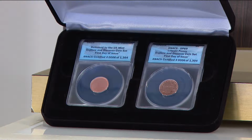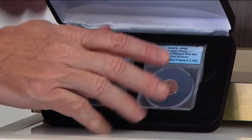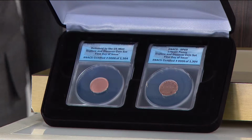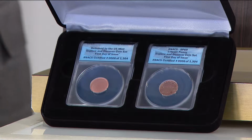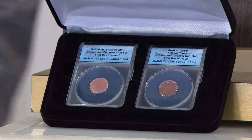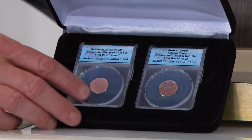Remember, 1,304, given the fact that there are no SP70s, by the way. I was going to ask you that earlier. There are no SP70s. As a matter of fact, most of them are under that. I think we graded a better part of 3,000 sets to be able to get 1,300 69s, which is 8% of the entire mintage. Right. Okay, so that's 1 in 12 of every one of the sets made we had to buy just to do this. So you have to understand just how rare, how valuable, how desirable, how collectible this set is going to be. Once again, this Explore and Discover set, first day of issue, 100% exclusive to us right here.